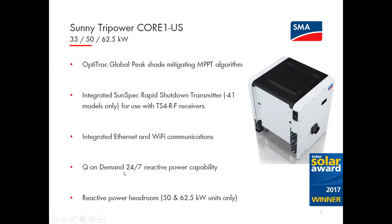There's some a little more forward-looking features built into these devices. The ability to provide reactive power day or night is included in these devices, which is pretty interesting. And we will talk about the two larger units. They have what we call reactive power headroom. So the active power limits for the devices would be 50 or 62.5 kilowatts. But those two units have the ability to achieve this maximum active power rating while still providing reactive power.